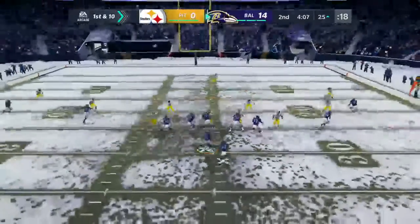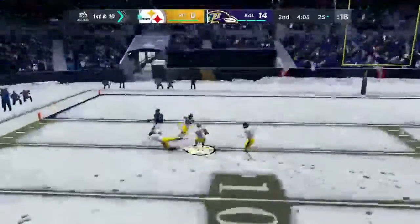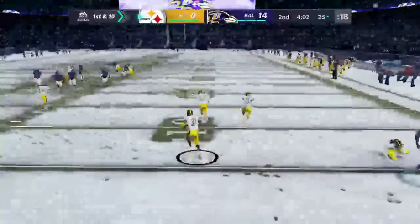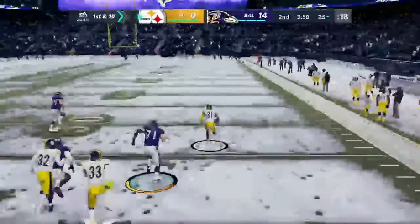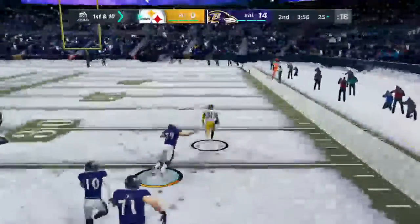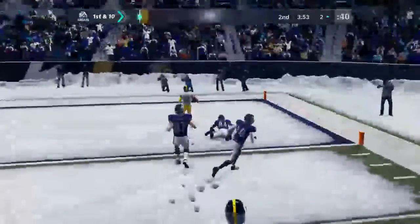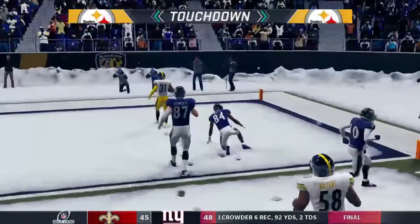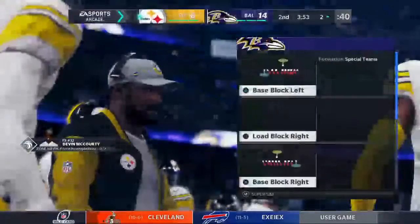First and 10 at the 25. Again, it's Brady. Into double coverage, and it's intercepted. Picked by Kevin Byard. And he's into the clear. The 20. And he brings this one back. It's a pick six for a Steeler touchdown.